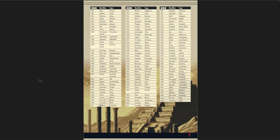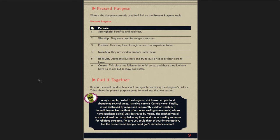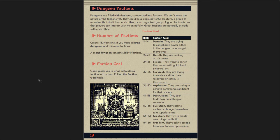The dungeon ruin, a 2d6 table. What caused the ruin? The present purpose is just a single d6 table. And then you pull it all together. You put all those three things together. What was its original purpose? What ruined it? And what's going on there now? And you put those three together. And then you have a cool dungeon already.